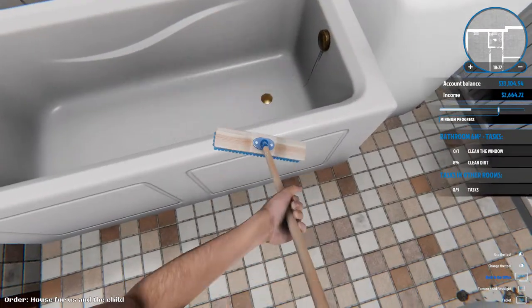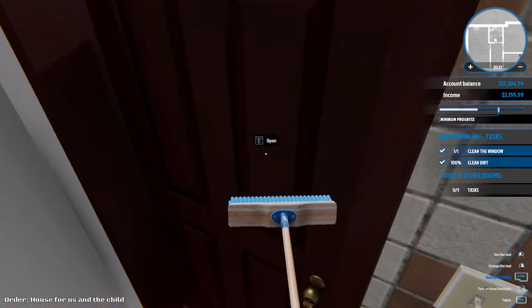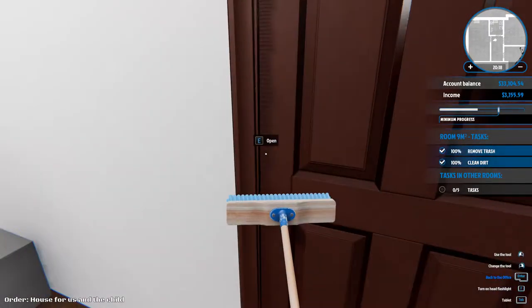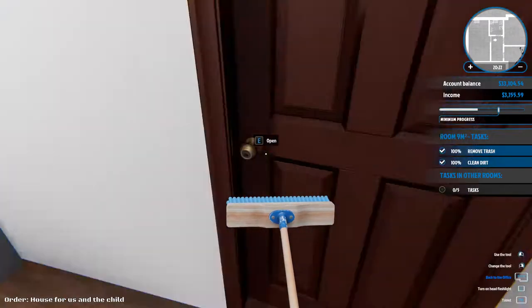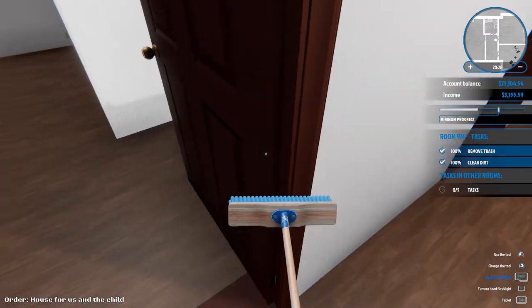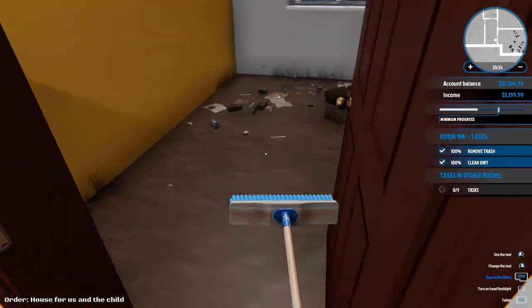Oh. My. God. Ugh. Clean. I spare you the gruesome details of cleaning the bathroom. Ugh. Now it's sparklies. Alright, next. I think we got everything in there. So I think the last room to do is the baby's room. Close that door. And here we go.